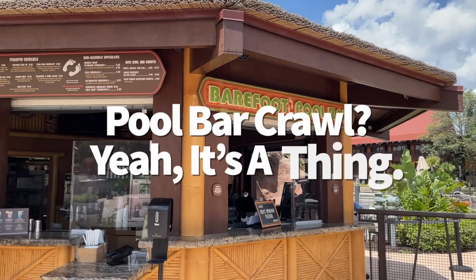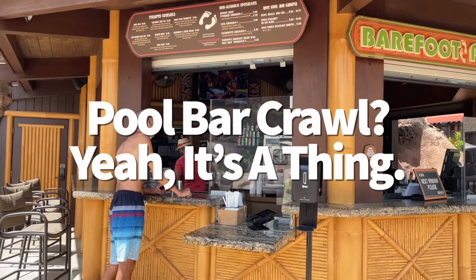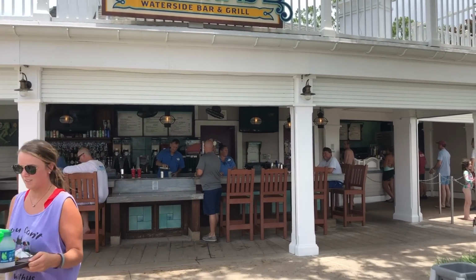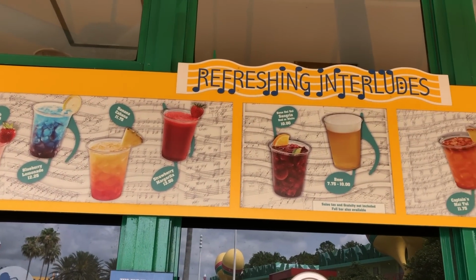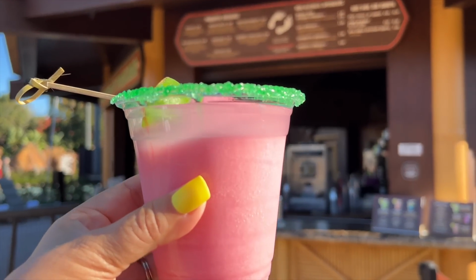How about a pool bar crawl? Yep, it's a thing. Get this, you can participate in pool bar crawls whether you're a guest at one of these Disney World resorts or not. True story. Sure, not all pool bars will be open for non-resort guests, but many of them are. So here are just a few of our favorite pool bars that are available for all guests to enjoy whether they're staying at the hotel or not.